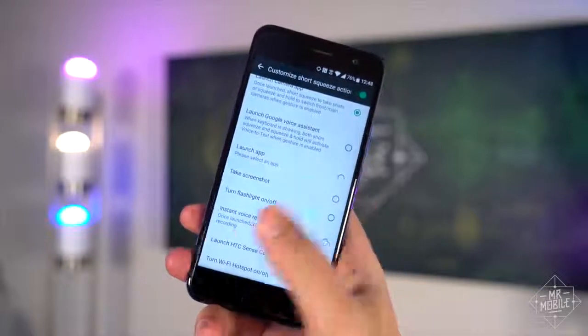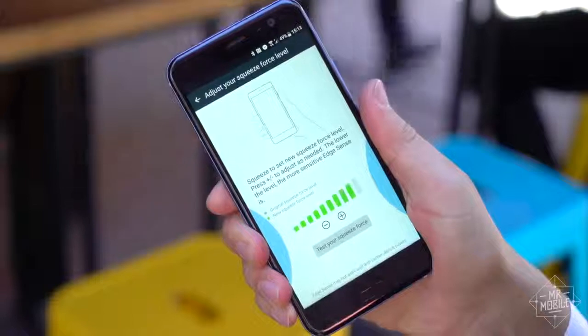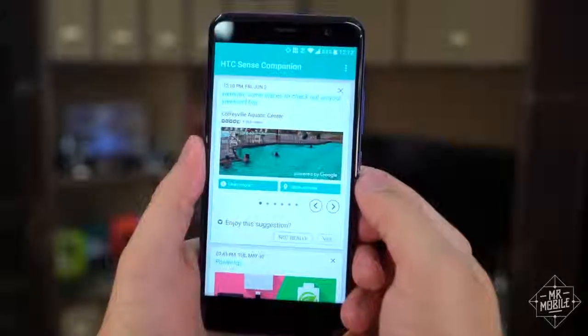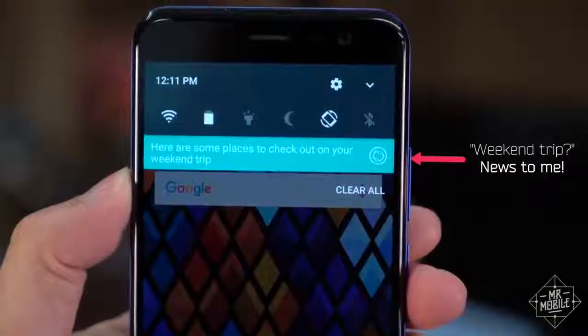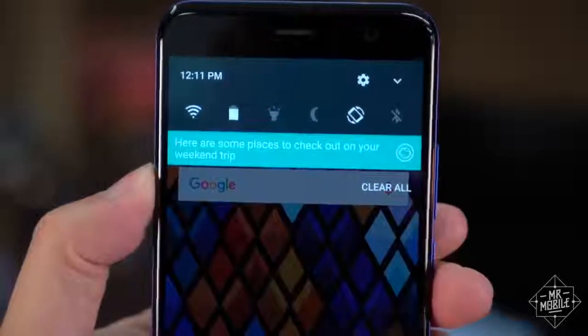A software update is rumored to bring more functionality this summer. For now, it just kind of seems like a publicity stunt. Same deal with Sense Companion, which is yet another so-called smart assistant that wastes your time with obvious suggestions, usually at inconvenient times. Yes, it takes time to learn, and I'm sure it'll get better over time. It really didn't in the week I was using it, and look, it's all beside the point.